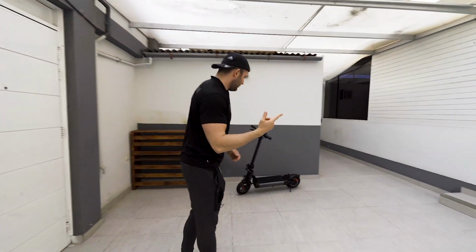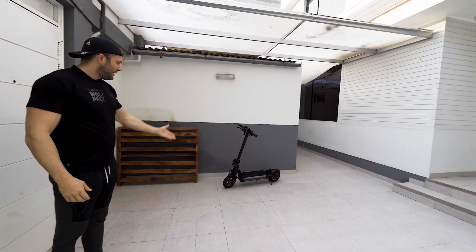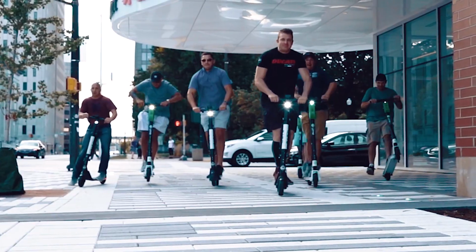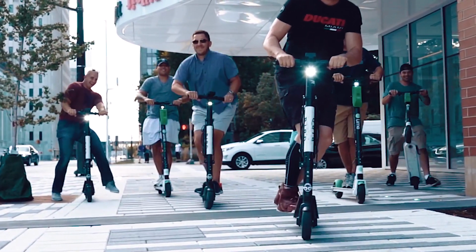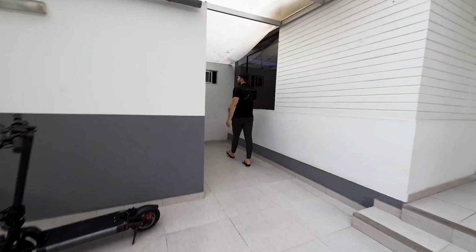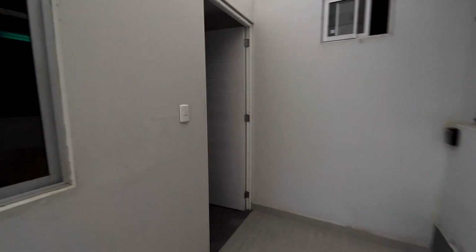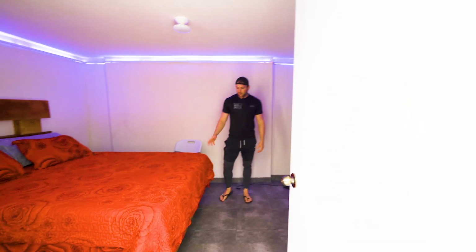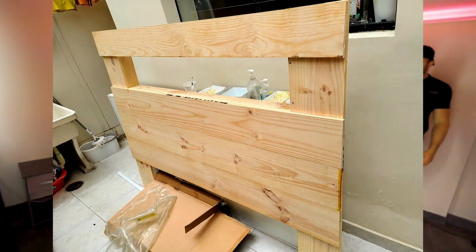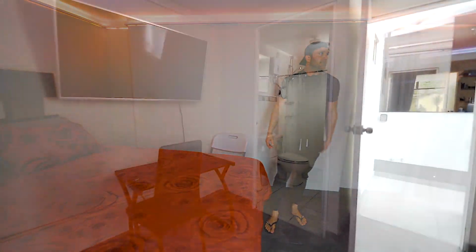Location. So before we go to the house, I have a guest house here and my scooter. I take this to the bodegas, the local grocery stores, stuff like that, do my errands. A guest house, guest room, I guess you'd call it. It's a queen bed. I built this bed frame as well as several others myself. Then I got a desk and a little bathroom there.